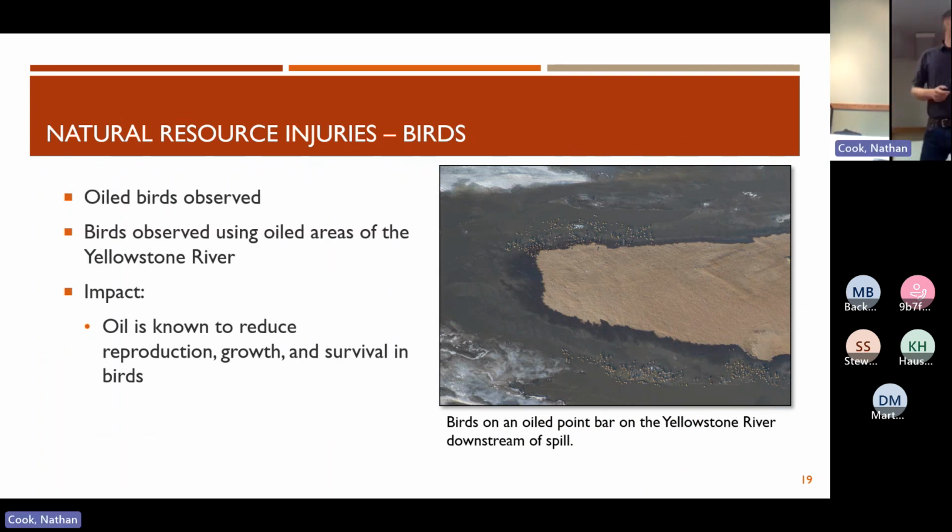And the last injury we'll talk about is the injury to birds on the Yellowstone River. And that was primarily composed of oiled birds being observed on the river and birds using oiled parts of the river itself. And this picture is showing these birds using this oiled point bar here. And in terms of impacts, oil is known to have a variety of negative impacts on birds, such as reduced growth and survival.